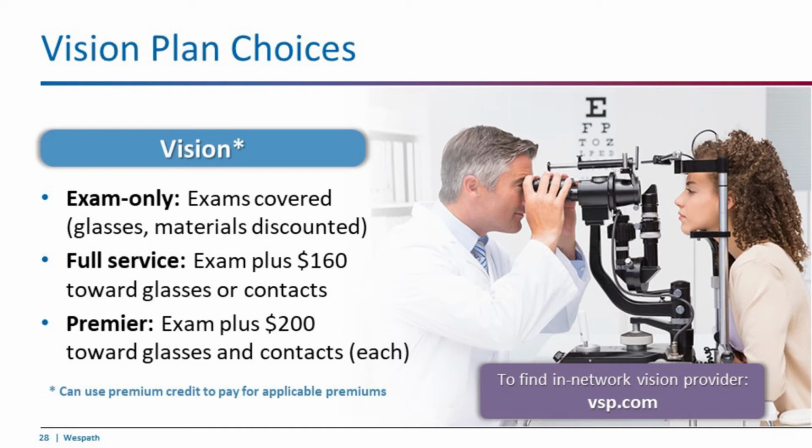Now the exam core, the first level, is provided to you at no cost. It's just by enrolling in a medical plan, you get that one. So if you're not into contacts or glasses, not heavy into that, the core exam might be the easiest one, or the plan that is provided, and you're happy with that. Now, the vision plans are all through VSP, and there are no identification cards, but you can print one from your WestPath WebMD portal, or contact the health team at WestPath for assistance.